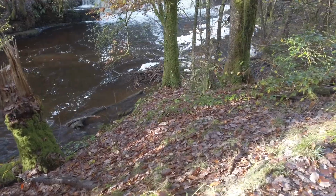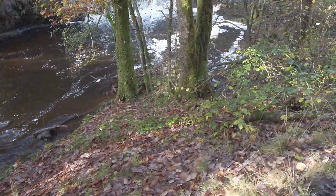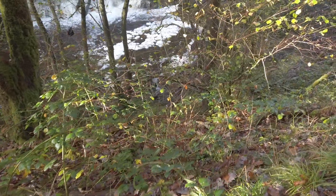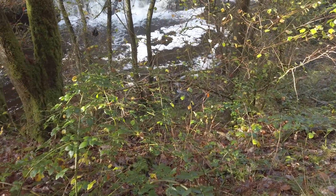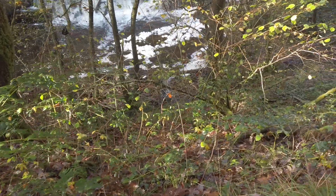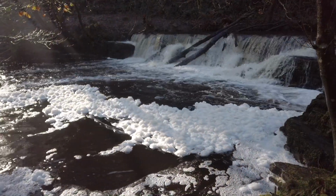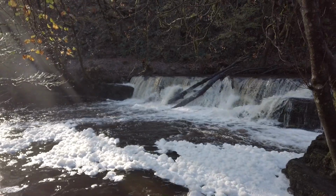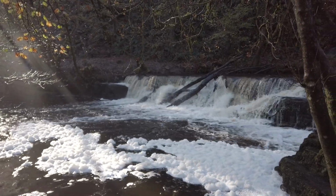Okay, so there's a spot for choice for waterfalls all down through here, but now up on this leg of the river, it's a much slower flow and not so much colour in the water, so it's looking much more promising. Okay, so this water is a much better flow here.